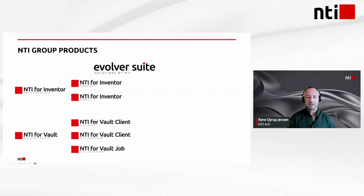Alongside with that, we have NTI for Vault. And NTI for Vault basically comes in 3 different flavors. It comes with a flavor for the Autodesk Vault client, both for Vault Office, but also for Vault Professional. And it comes in NTI for Vault Job, which basically is an extension to the Autodesk Vault job processor. So these 2 products were actually covered in our previous webinars. And those webinars are actually available from our websites on demand as well. So if you didn't attend those webinars, I will definitely recommend you to see those.